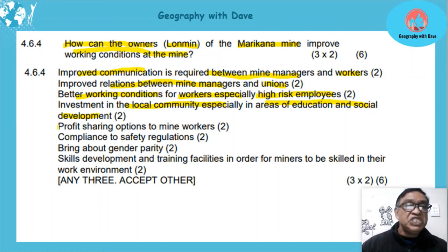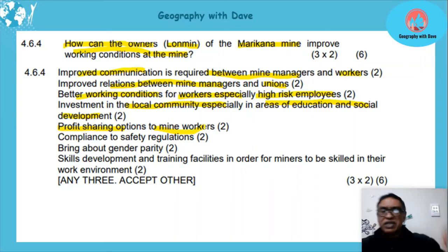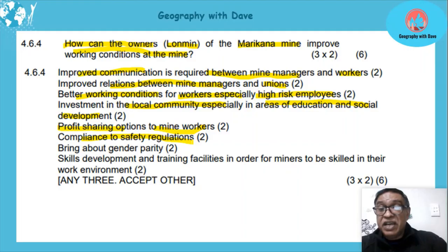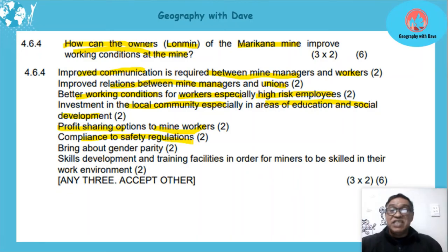All right. Profit sharing options to mine workers. If for that year you made a huge profit, then you give them a bigger bonus. Don't take all the money for yourself, Mr. Mine Owner. Okay. And then compliance to safety regulations. Each thing has safety regulations. Mining has safety regulations. Chamber of Mines, etc. All check that. And we need to not duck that and try to do things quietly which are unsafe. We need to follow those safety regulations. They are meant to be there to have proper safety for the mine workers.